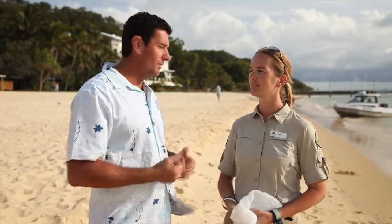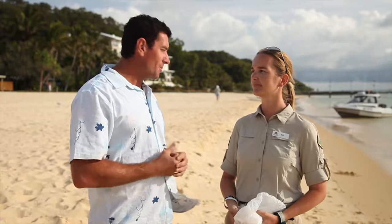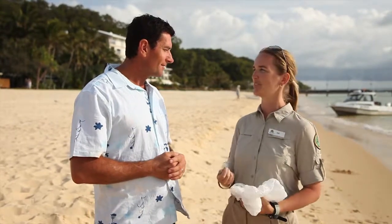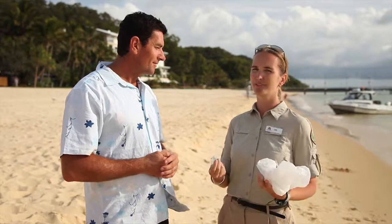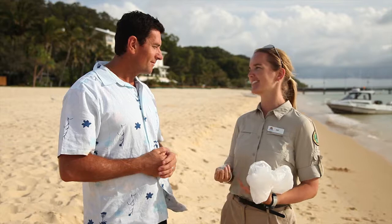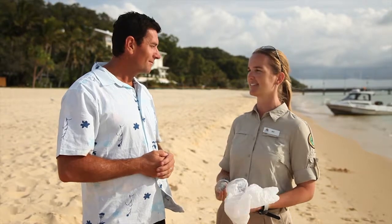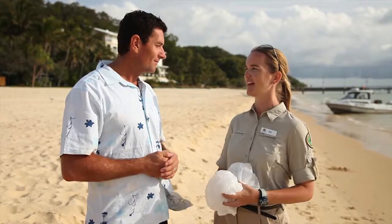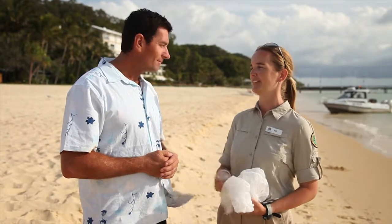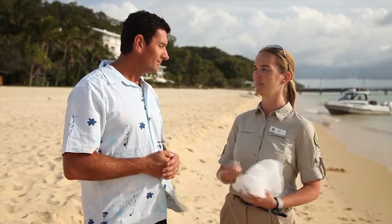How can we make sure that these animals can survive in this pristine environment? Well, it's very simple, really. Everybody can just reduce the amount of rubbish they're producing. Reduce, reuse, recycle, basically. When you do go to the supermarket, just take your reusable textile bags instead of coming home with 30 of these plastic bags. And also, if you do like to fish, please do it responsibly and just put your discarded fishing lines and hooks in the bin and not in the ocean.